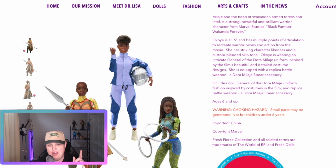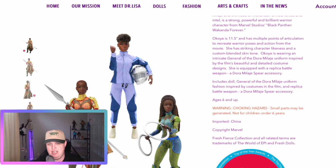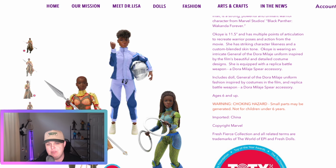But if you scroll down, this is Wakanda Forever designs. You have Shuri in her jumpsuit with her helmet. She comes with a Kamoya beads, maybe? Is that what they're called? Please, somebody let me know. And then you got Nakia. She comes with her little discs, and that's fine.